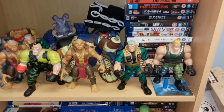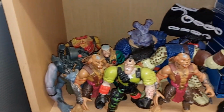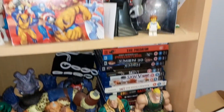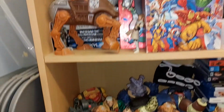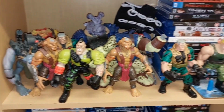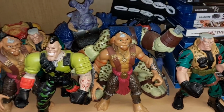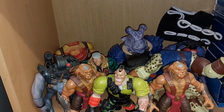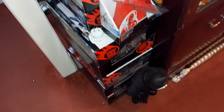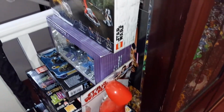This is my small soldier section. I want to get these in a cabinet because they're getting eaten alive by dust. Just a few more bits there. This is for when I do the videos in the kitchen. But I do love my small soldiers. Great film, by the way, as you all know. It's my Lego Star Wars set. And then just there, all pulled up, there's a few more Transformers.